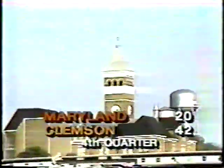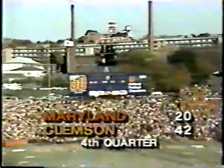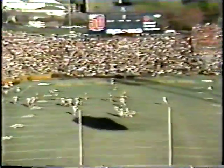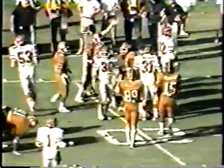5-yard penalty puts the ball at the 45 for the kickoff. Atkinson puts the chip shot over the front line, and it's well covered that time. That's a great onside kick, by the way. Atkinson, Boyer, with a little looper. Boyer covered it? Yes. That's a good onside.